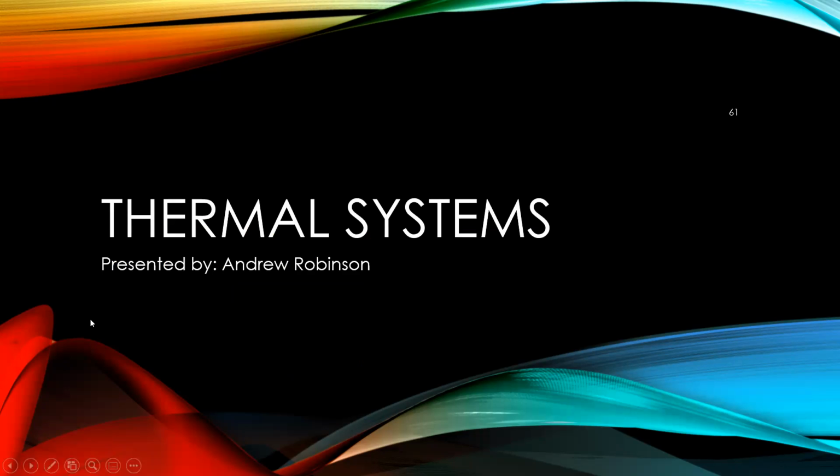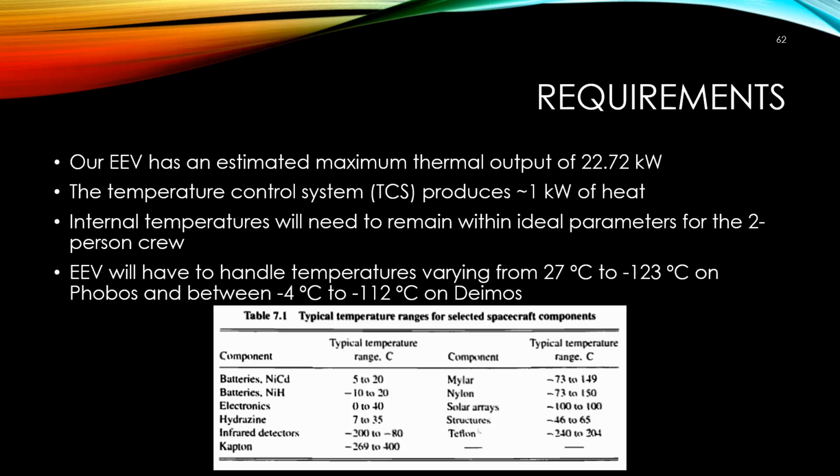Hey everybody, I'm Andrew Robinson and I'll be presenting the thermal systems. All right, first up we've got our requirements. So our EEV has an estimated maximum thermal output of 22.72 kilowatts, and our temperature control system, or TCS, produces around 1 kilowatt of heat for a total thermal output of around 24 kilowatts.